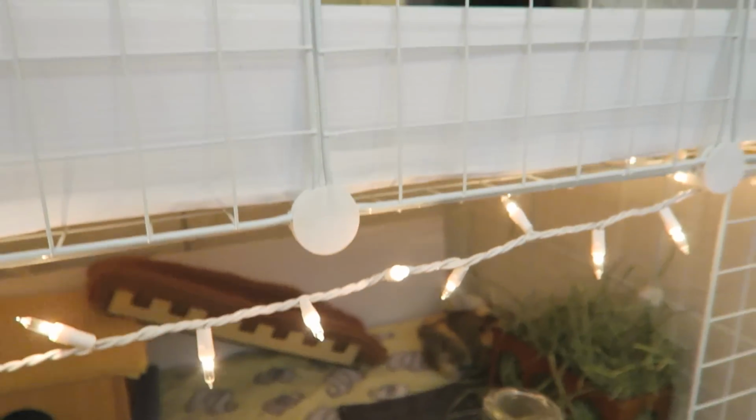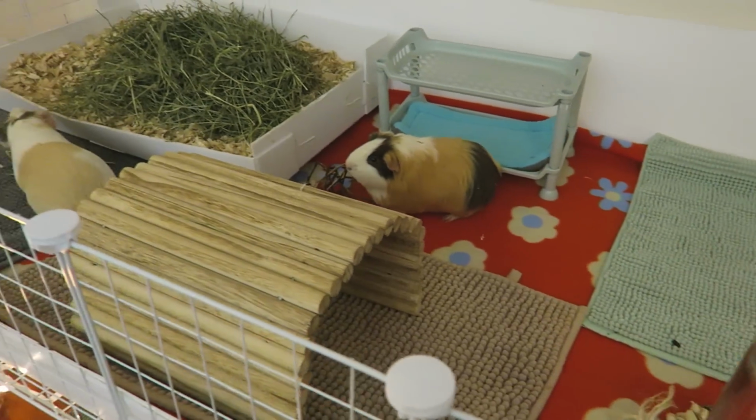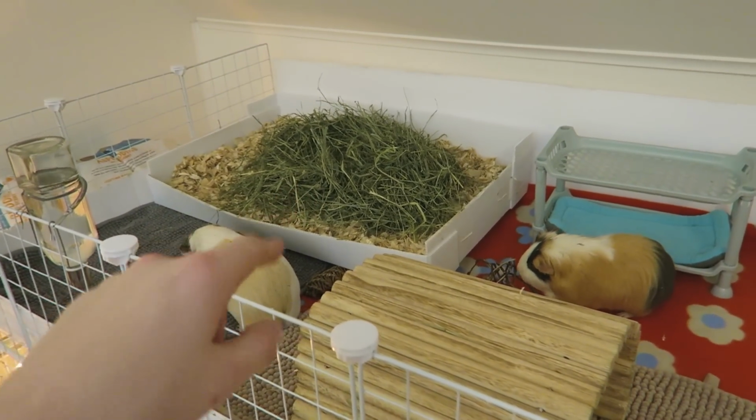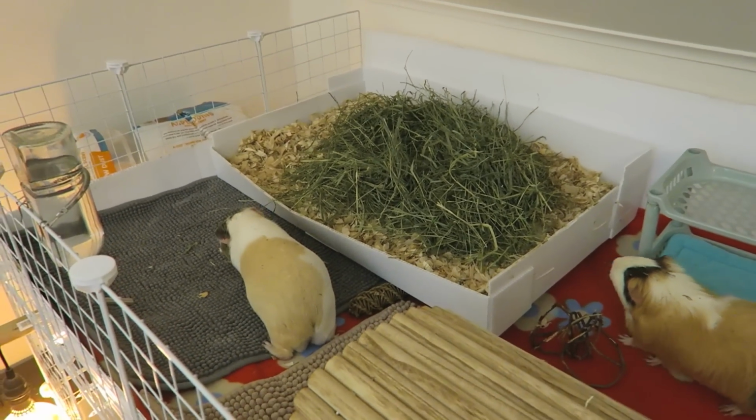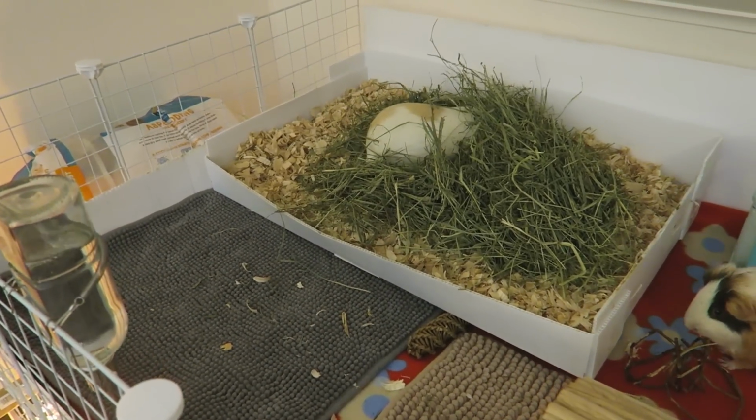And then if we move right on up, right to hip level, we have Leon and Mr. Styles' new cage. I just went ahead and cleaned out their litter box so it's all nice and fresh with some good hay. Leon's all dirty. He's all speckles of hay because he was just burrowing. But here's their little kitchen area.